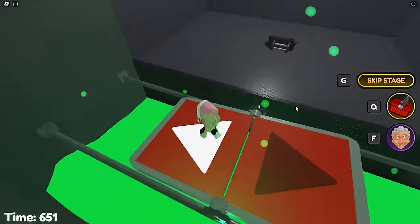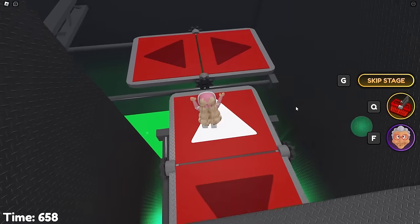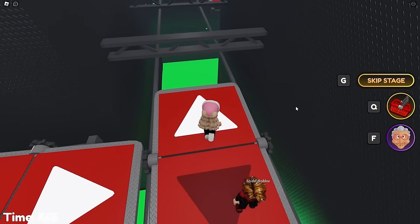Wait, oh cool. Oh my gosh, this is so awesome, bro. I've never seen this in an obby. Yeah, Lily, that is awesome. It's like a train and you gotta control it. The moving platforms of Granny's house is super fun. I am not gonna lie about that.